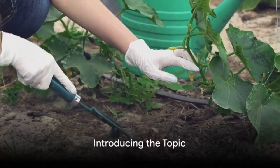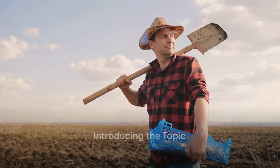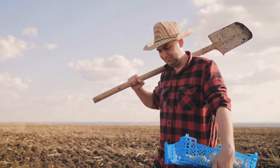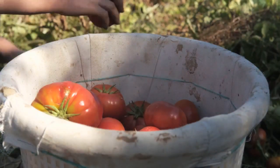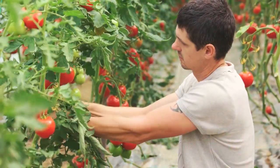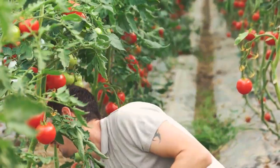Do you want to have fresh vegetables all year round? Today, we delve into the rewarding world of year-round vegetable gardening. Imagine the cost savings, the health benefits, and the sheer joy of homegrown produce. With proper planning, you can enjoy a bountiful harvest throughout the year.